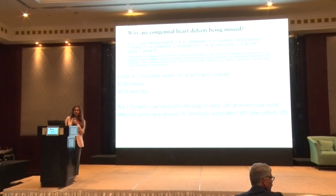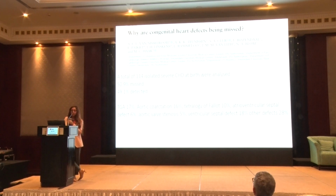This is a very nice paper, which looked into why we miss congenital heart defects. This was a study that was undertaken in the northwest of Netherlands. They looked at one whole year, between 2015 and 2016, at all the cardiac anomalies that were missed. They looked at a total of 114 isolated severe heart diseases. 50% were missed and about 50% were detected.